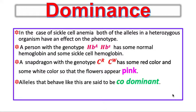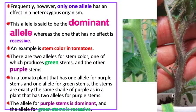In the case of sickle cell anemia, both of the alleles in the heterozygous organism have an effect on the phenotype. A person has some normal hemoglobin and some sickle cell hemoglobin. A snapdragon with the genotype CRCW has some red color and some white color so that the flowers appear pink. Alleles that behave like this are said to be codominant. Frequently, however, only one allele has an effect in a heterozygous organism, and this allele is said to be the dominant allele, whereas the one that has no effect is recessive.